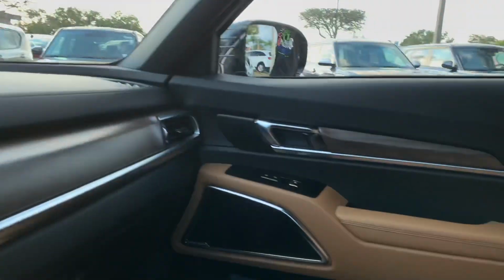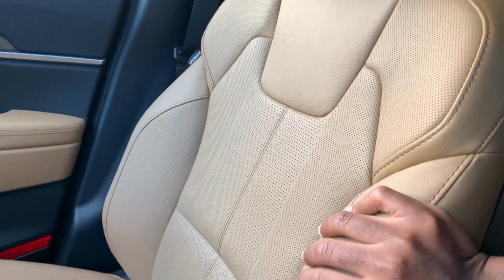But overall, the interior here feels very, very cozy. I actually love these peanut butter seats. You guys do have heated and cool seats, which is a nice feature.